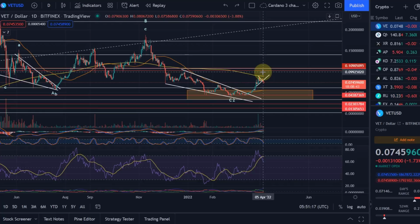VeChain is one of the few cryptos where I would say the low could already be in, but it's not guaranteed that we won't come lower again. If Bitcoin is now turning around, we can certainly still get back into the target area, for example to see once more that 4.5 cent level. And what we also need to understand is that VeChain has not managed to break through those levels that are structurally so important for this new uptrend, despite a first impulse to the upside.